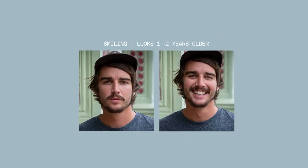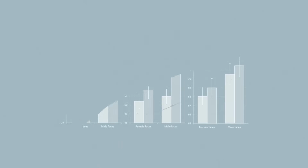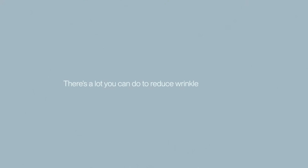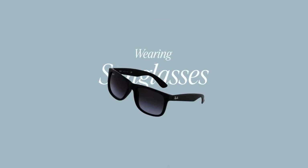Did you know that smiling makes men and women in their 20s and 30s look 1 to 2 years older? That's according to results from a 2021 study which showed perceived age increases while smiling because of wrinkling around the eyes, the crow's feet. Thankfully, there's a lot you can do to reduce and prevent wrinkles in this area, including chemical peels, surgery, Botox, and laser resurfacing. But prevention can be as simple as wearing sunglasses.